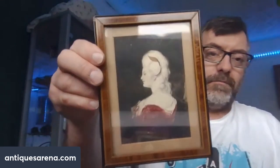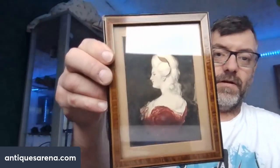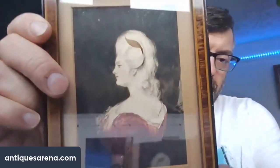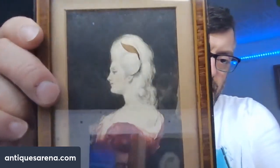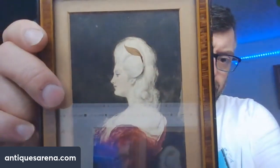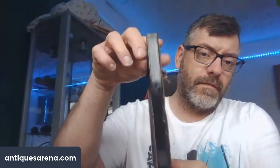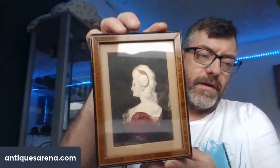So, big haul today. Firstly, we have this beautiful miniature oil painting. Now, I think it might be a Georgian one. Certainly 19th century, but could be a Georgian. Look how she's painted. It's absolutely beautiful. So really, really nice oil painting, a miniature of a beautiful lady. And that's a proper oil painting, not a print.